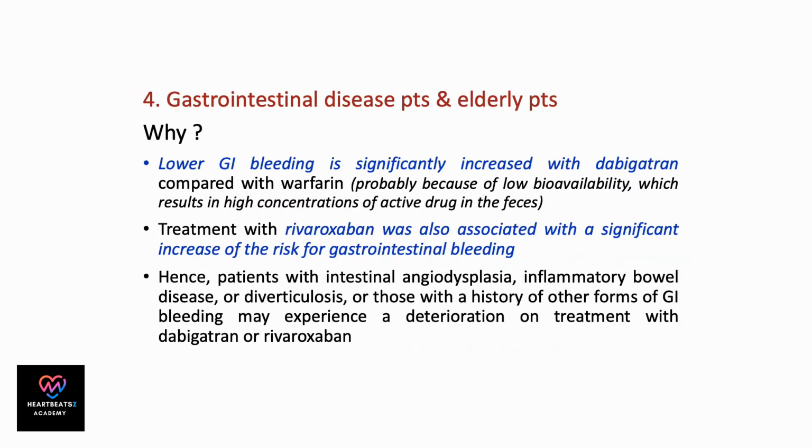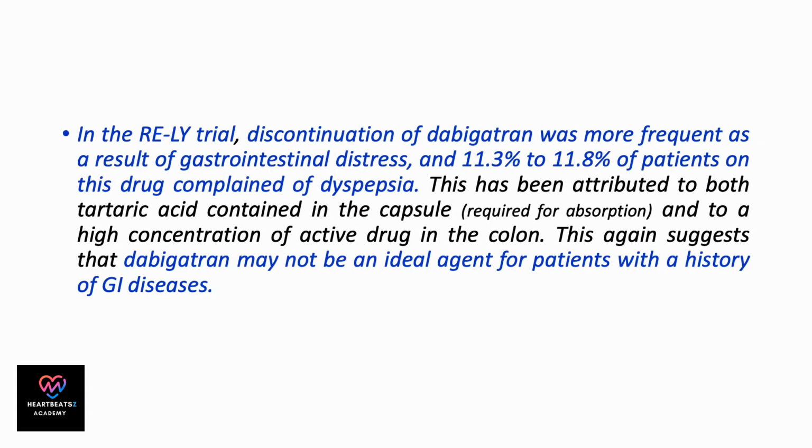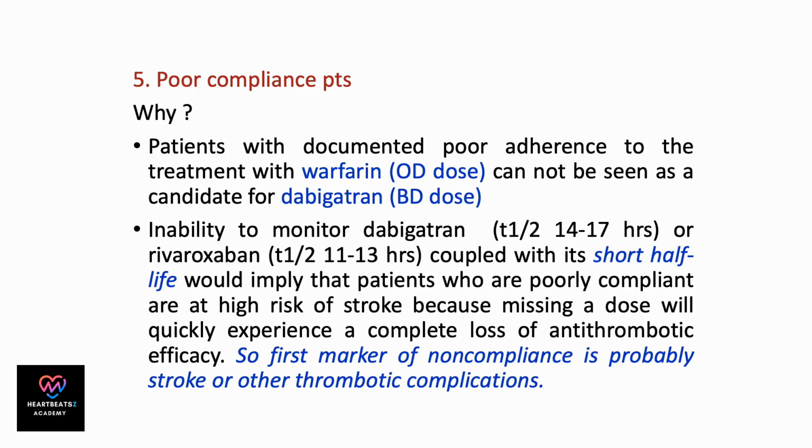Patients with gastrointestinal disease and elderly patients are at increased risk of GI bleeding with dabigatran and rivaroxaban compared to warfarin. In the RE-LY trial, gastrointestinal distress was a common reason for discontinuation of dabigatran, affecting over 11% of patients.